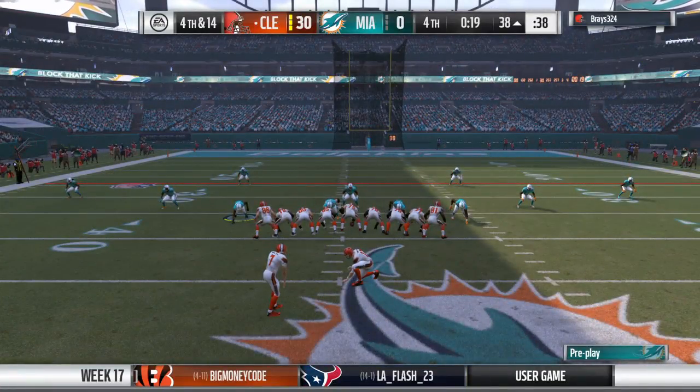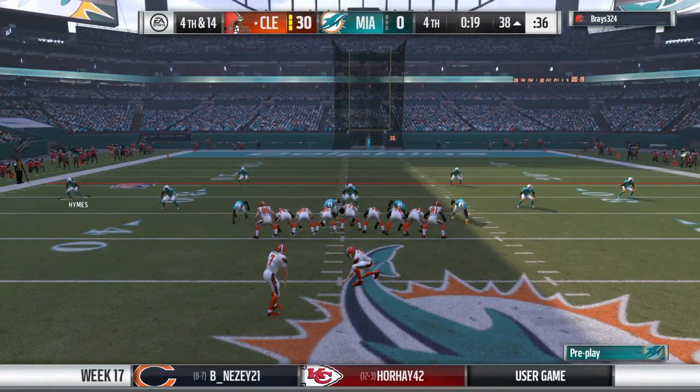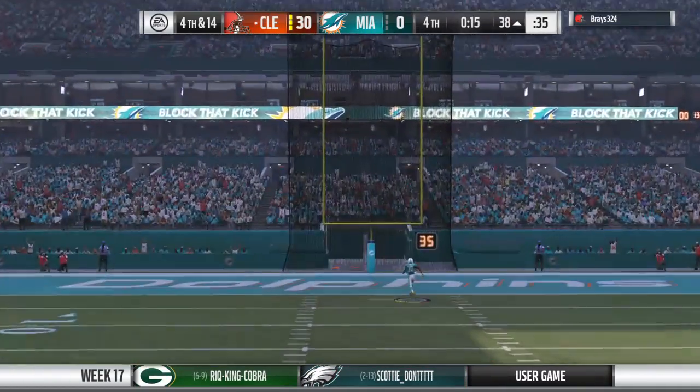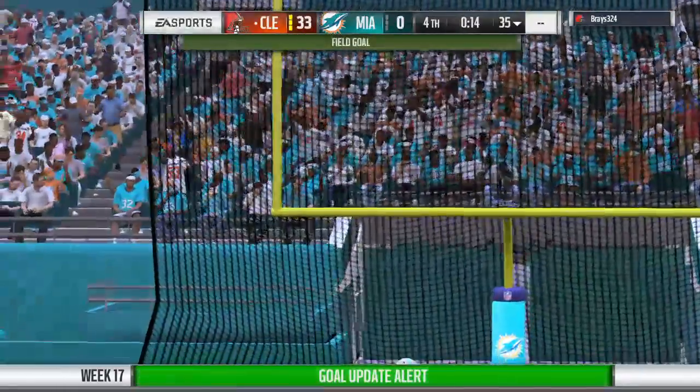And they won't run a play here. No victory formation. They will indeed try to get 3 more. This is officially insult to injury. Oh, and he has got it from 50.